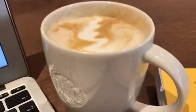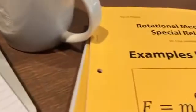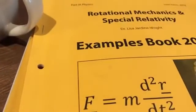I brought my physics work with me and worked in Starbucks for the next hour. I'd been set some questions on rotational mechanics for my physics supervision. They actually weren't as bad as I thought they were going to be, and you can see I'm actually writing stuff down instead of just staring at the question, which is progress for me.